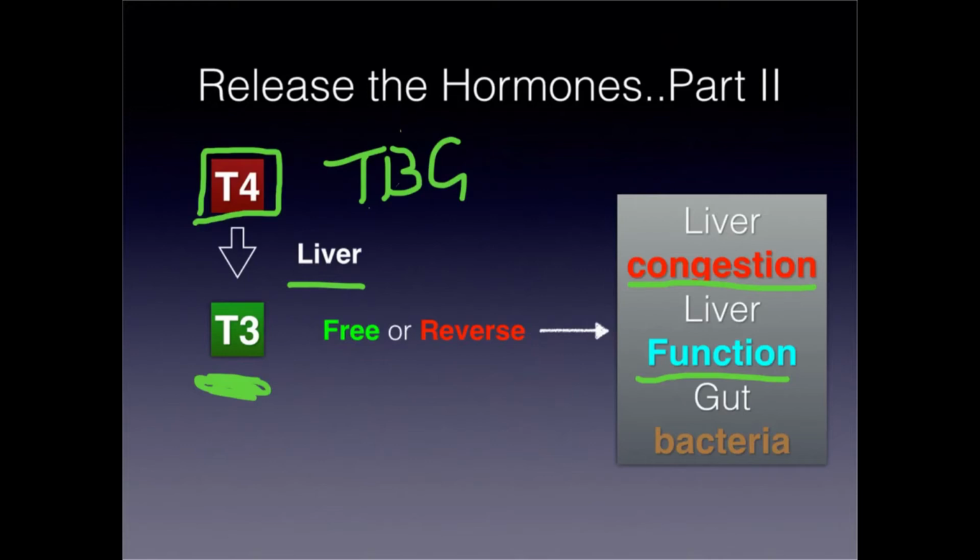The T4, which is all inactive and also protected by this little invisible force field, is converted in the liver to T3. Now, the liver also has the ability to take that protein, that little force field, off the hormone to be free to be absorbed by the body. This is what, in the functional medical world, we'll look for: free T3 levels. Or if the liver is congested or not functioning optimally, then that protein will stay around, that force field will stay around the T4, and it will be known as reverse T3. So if you can tell me what your free T3 level or reverse T3 level was from your last thyroid check from your conventional doctor, I'd be very surprised.